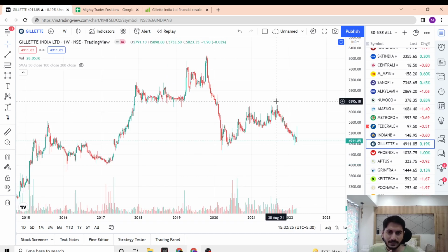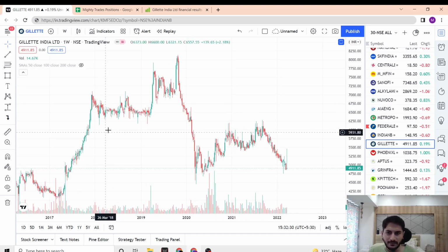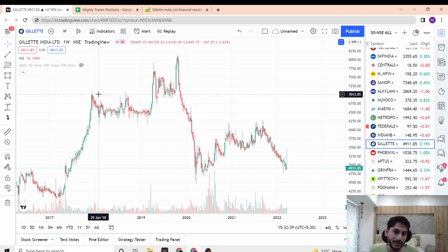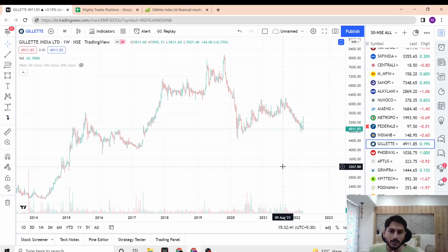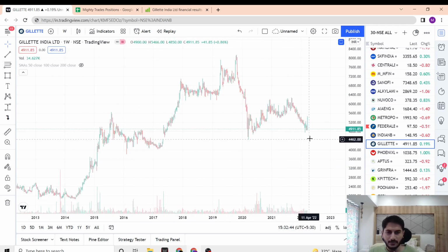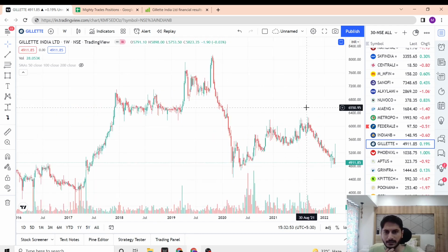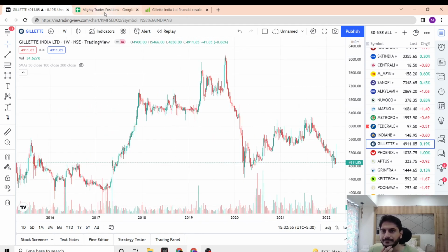So for long-term investors, this is a good stock to add in your portfolio. However, because these are very slow-moving stocks, when they move down, they move down in one direction for a very long time, and when they move up, they also move up in one direction for a very long time. So the only way to make money in these stocks is to try to buy at as low a price as possible, and then just hold it for the next high that it makes, and then book your profits over there. So that's the view on Gillette India.